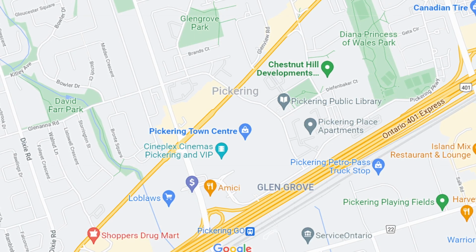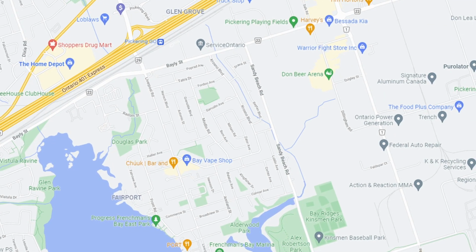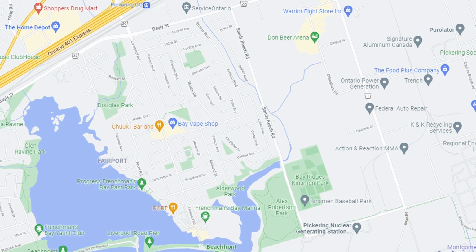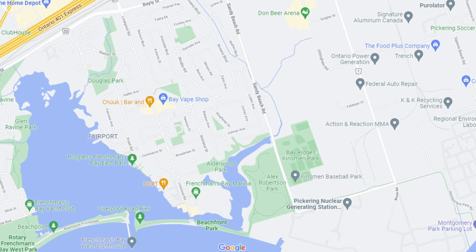And then if you're on the south side of the 401, then you've already been able to easily walk to the GO train station if you're in that community just off Liverpool, between Sandy Beach Road and Liverpool, south of Bailey. Those are all very walkable communities in terms of getting around the city of Pickering. So those are major attractions for why people buy in Pickering.